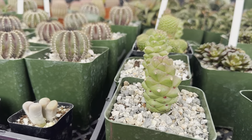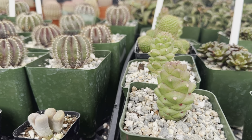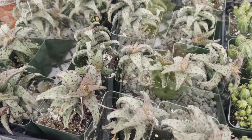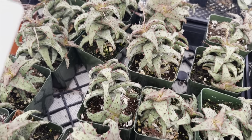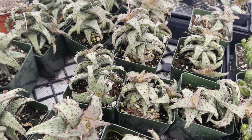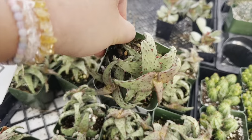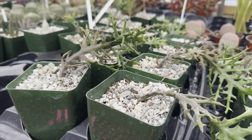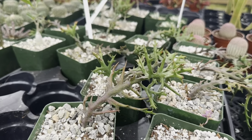These Euphorbia richii are really cute too. These are $7 each. Aloe castilloniae, really cool, $8 each. I'm loving aloes lately. Euphorbia stenoclada. These are really interesting looking. You can pick one up for yourself for $8.